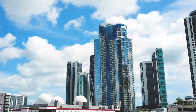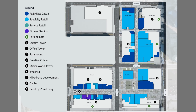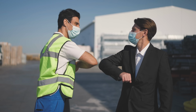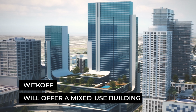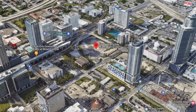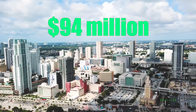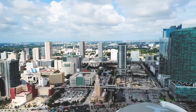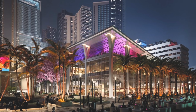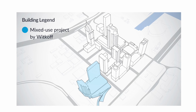This project has had a lot of moving parts, and the plans for Worldcenter have shifted a couple times. Originally, there was supposed to be a JW Marriott Marquis World Convention Center, but after COVID, plans changed. Instead, Witkoff will offer a mixed-use building featuring office space, residential, retail, and potentially hotel space, but it isn't official. They bought the land for $94 million from MDM, which was the hospitality group planning to build the Marriott Convention Center. Witkoff will be a similar complex to the convention center in that it'll basically be multiple buildings with different facilities connected in one structure.